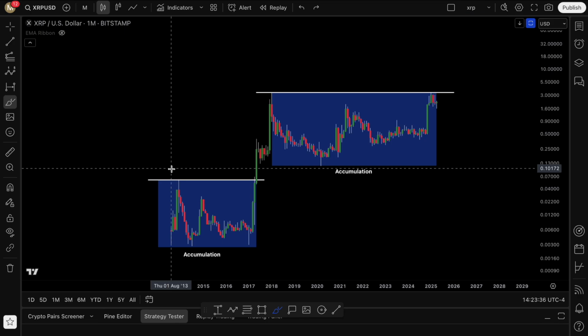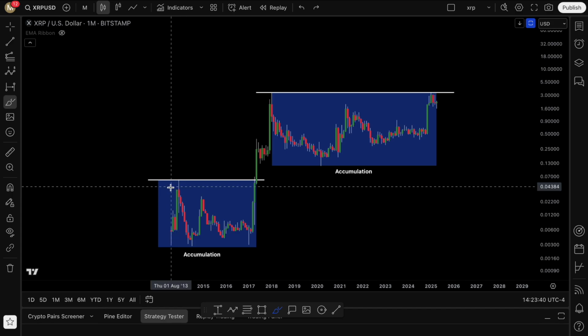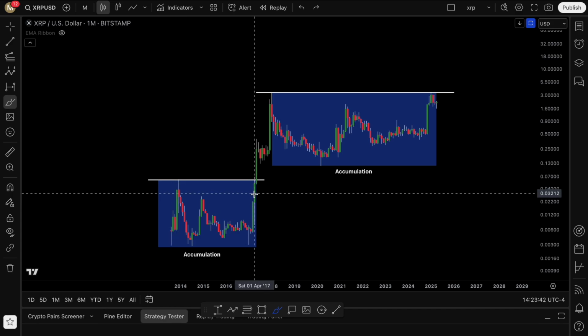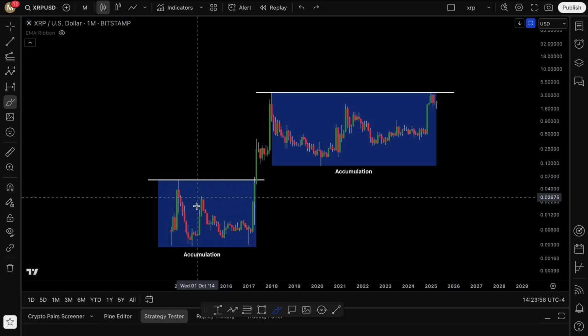What you can see on this chart is that I labeled 2 accumulation zones. One happened from 2013 all the way to, I would say, April of 2017. As soon as XRP broke this wide horizontal resistance line, which represented the previous all-time high back in 2013, that was basically the end of that long-lasting accumulation zone.